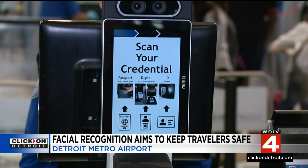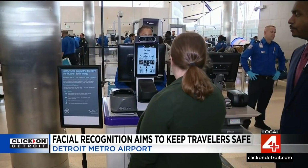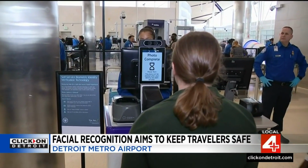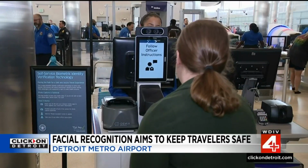He explains that while this is a time saver and says that the images will not be stored, simply used for on-site verification, understanding everybody may not be interested in participating in facial recognition technology, passengers can opt out and go through ticket screening the old-fashioned way. Participation in the CAT2 pilot is voluntary, and you can always opt for an alternative method of identity verification.